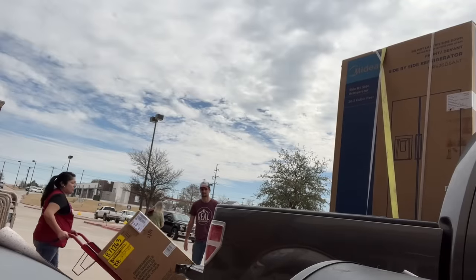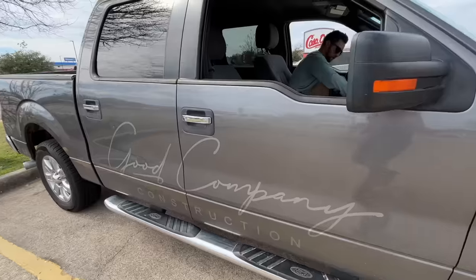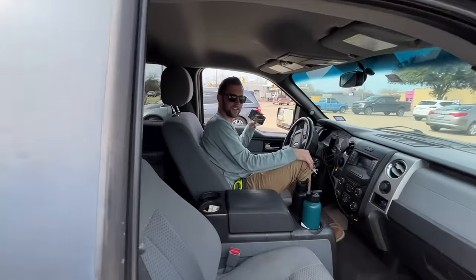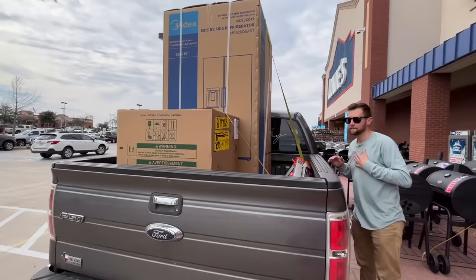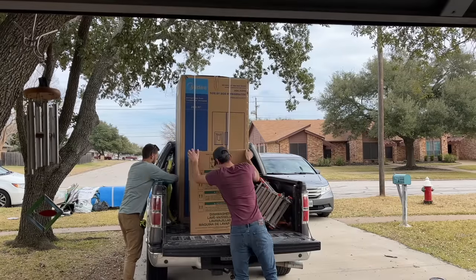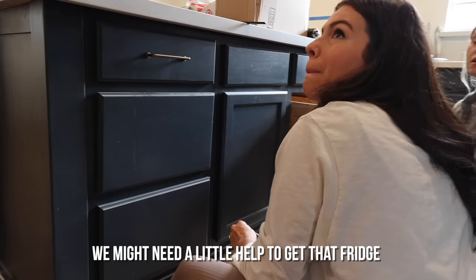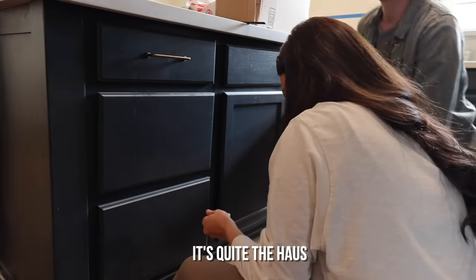The only problem was these appliances were huge and we don't have a truck, so we had to call on some help. You're the man, baby. We're in business. And it was definitely a huge help to have extra hands to unload these appliances. We might need a little help to get that fridge. It's quite the hoss.